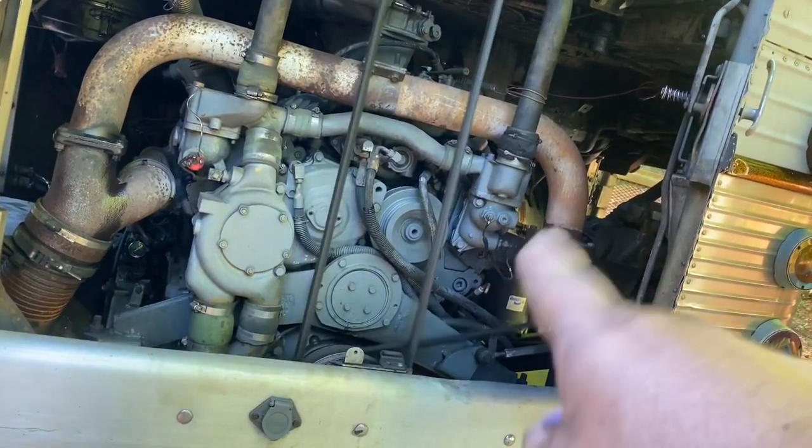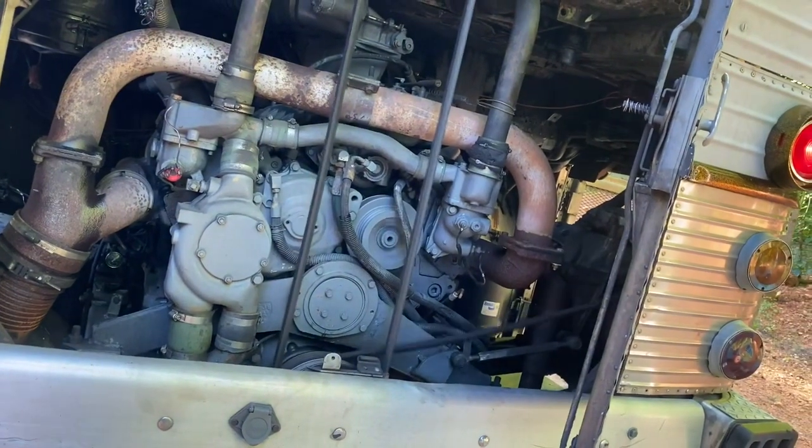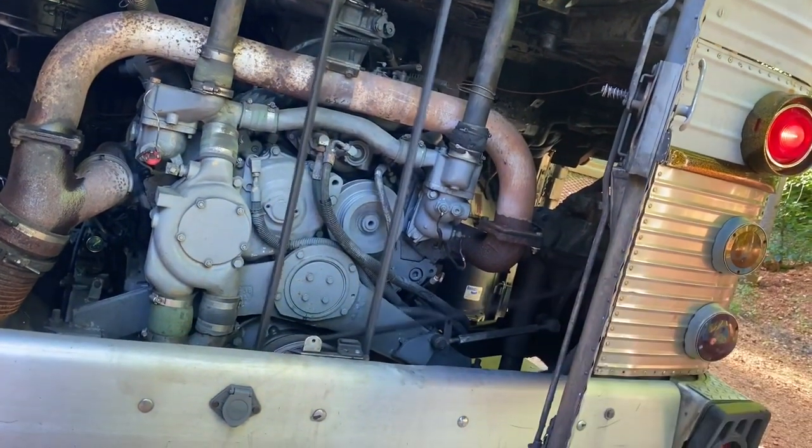Air conditioner belt is very loose. That's a turnbuckle.